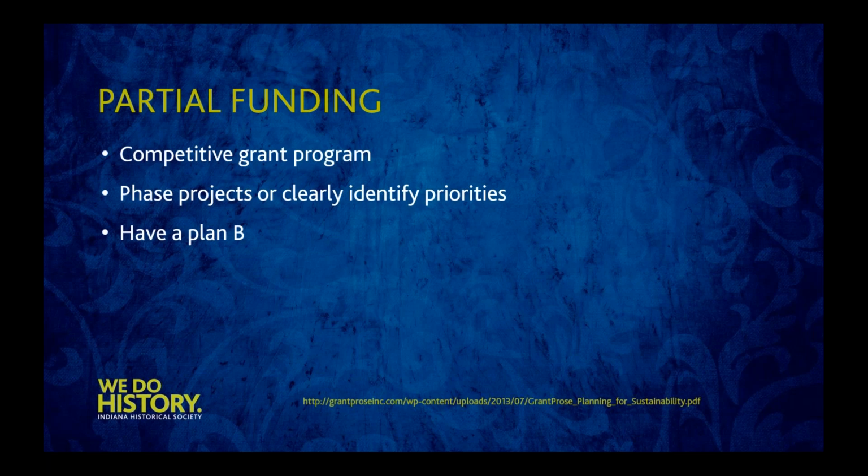In addition, the review panel wants to see that the organization does in fact have a plan B and that they can prioritize the parts of the project that are most critical or must come first.